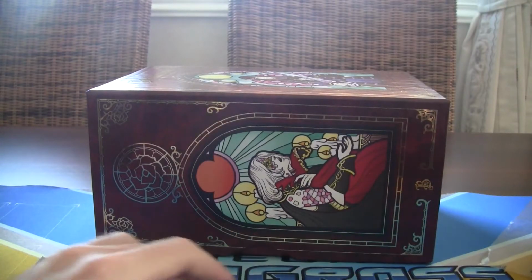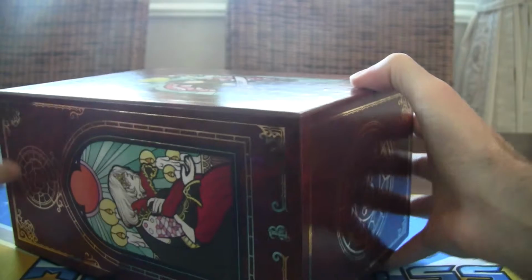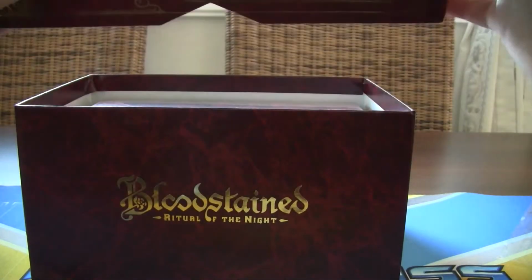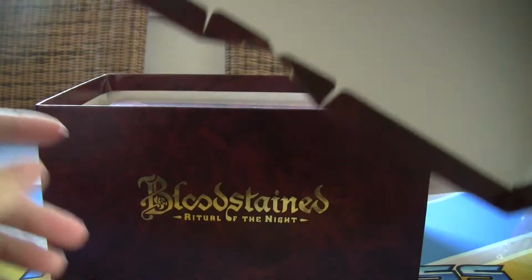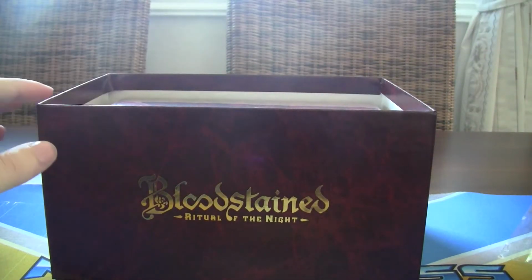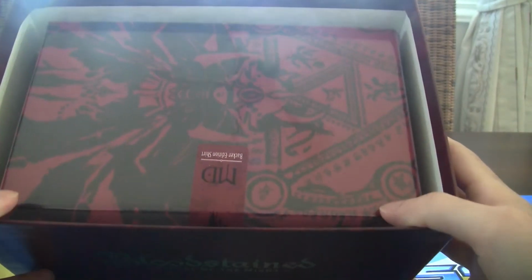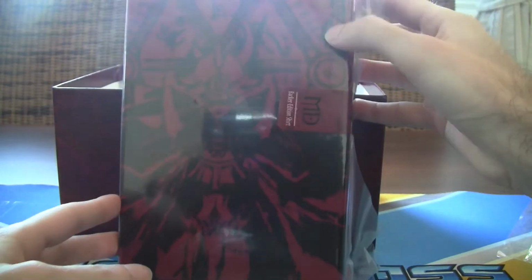Anyways, so that's the slipcase, and now for the big boy, collector's box. Let's open it up. There it is, Bloodstained again with these gold letters inside of the box. I'm not gonna lie, they definitely weren't kidding when they said they wanted to make it high quality stuff. And inside this quality box, there's another thing. I don't know what I should call it, I guess another box, another case. As you guys can see, this is Gremory, I believe, one of the villains in Bloodstained.